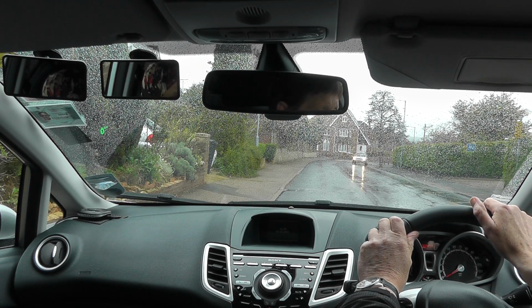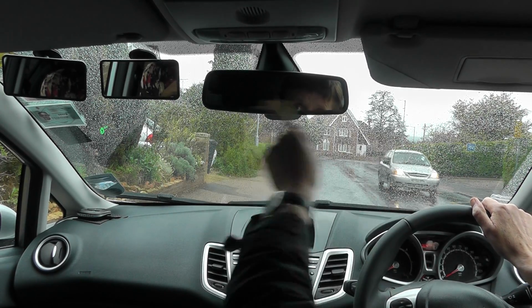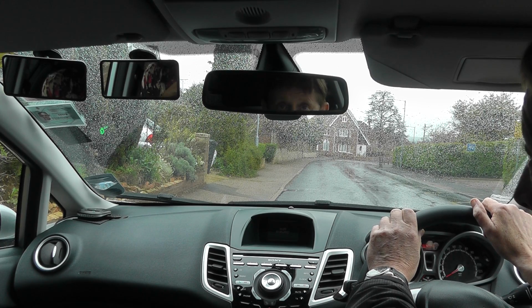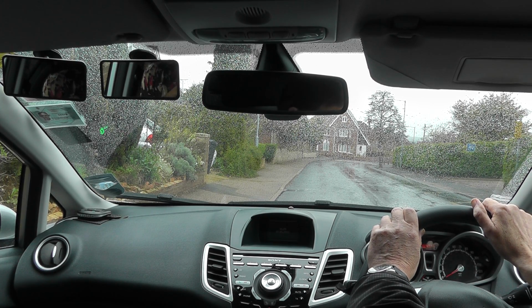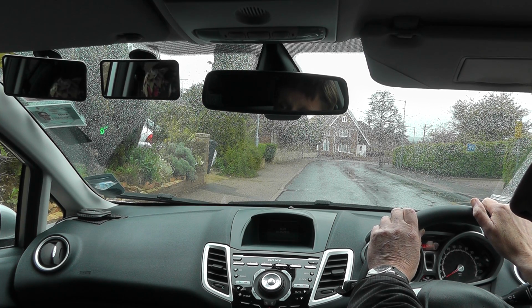So what can you see in the mirror? Oh, I can see the whole back window. I can see both sides of it, and I can see the top and bottom. Good. And in the door mirrors? I can see the door handles. I can see a bit of sky, a bit of road, and same in that one. Okay, good. All right then.